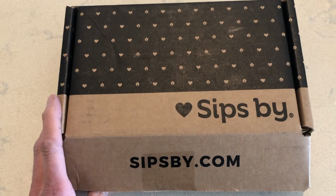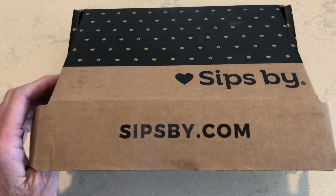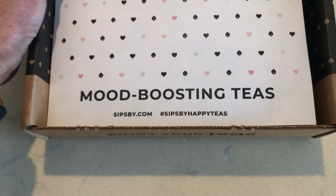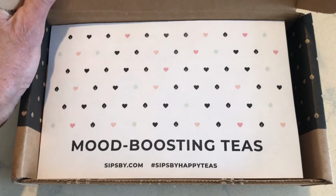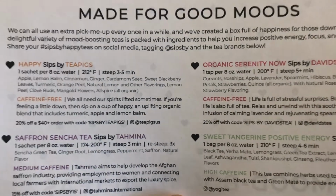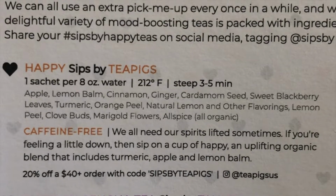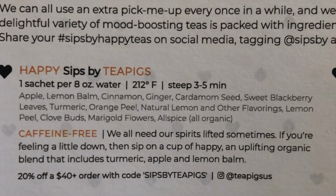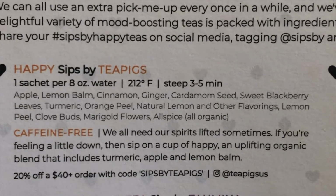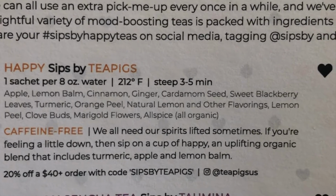When you open it up, the card inside lets you know exactly what is in the box. For example, this is the mood boosting tea box. Every box includes one of these cards. When you flip over the card, it tells you exactly what you're getting in your box. As you can see, this is a box that is made for good moods. One of the teas in here is Happy, which is from the company TEAS. It also tells you the ingredients of each of the teas, and if they're caffeinated or not caffeinated.